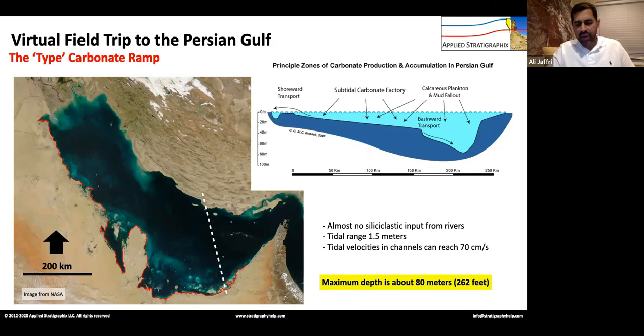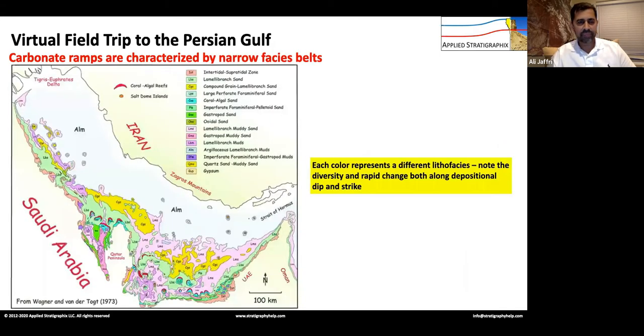The other thing I want you to note here, which is in stark contrast to rimmed attached carbonate platforms or isolated carbonate platforms, is the maximum depth. The maximum depth in the Persian Gulf is about 80 meters. So it's not very deep at all.